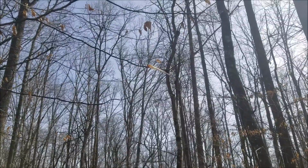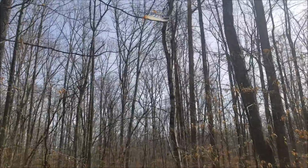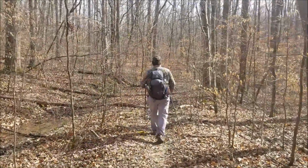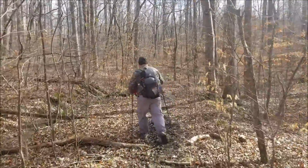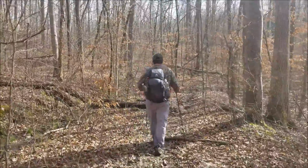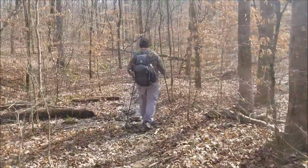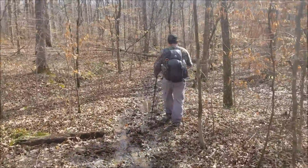Have to look up to see that tag. It's pretty mucky down through here. Took a step a little bit ago and went up almost to my ankle. Have to be careful.